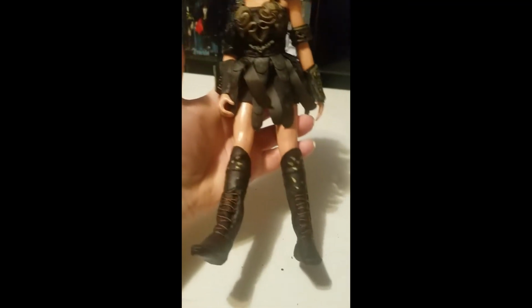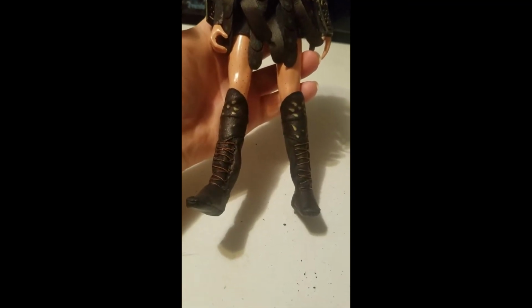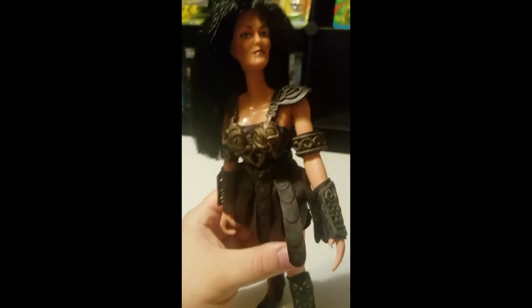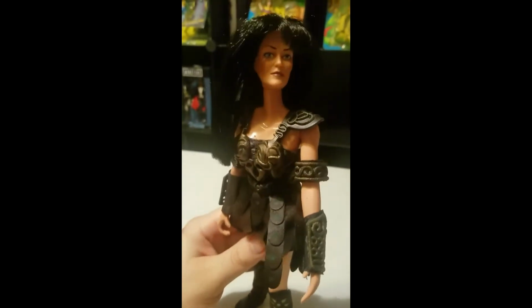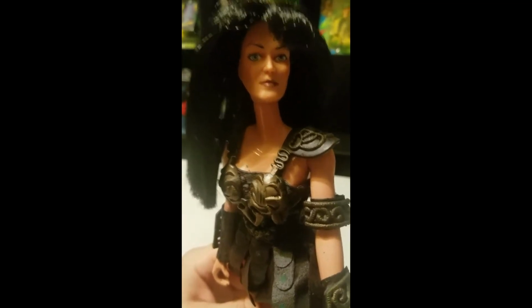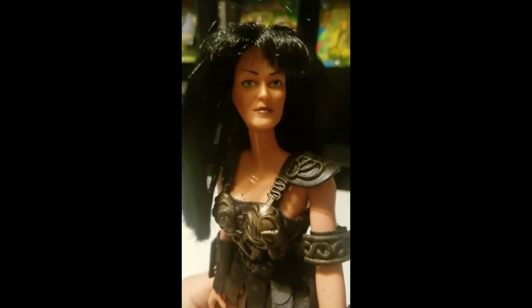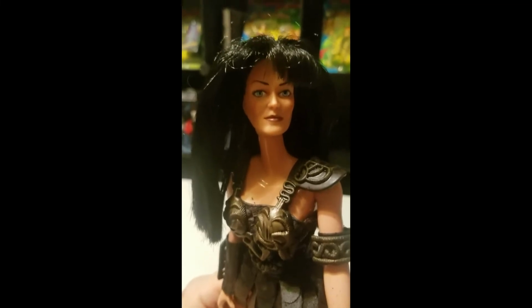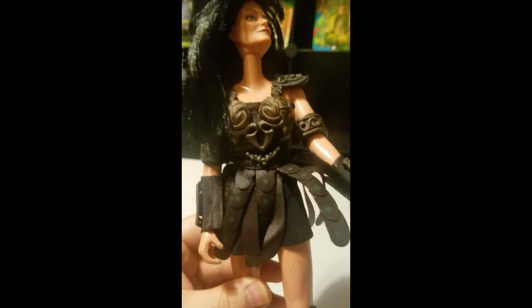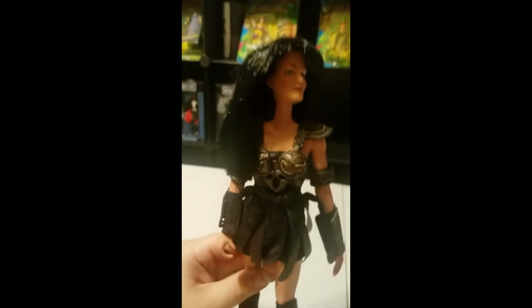But yeah, they did pretty good with the overall wardrobe. I think she looks pretty good. What I'd expect Xena's clothing to look like. But yeah, like I said, I think the face is misleading. Like you see on the box, I don't even think the box one looks the best either. But you just look at her face, and it looks a little too Barbie-like. It just kind of went generic with it. They didn't make it look like Lucy Lawless at all. And her clothes, they're all messed up looking.